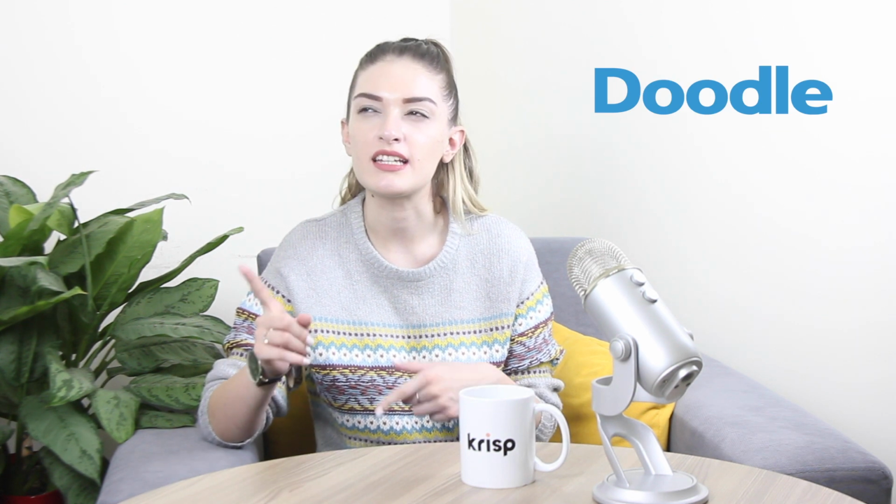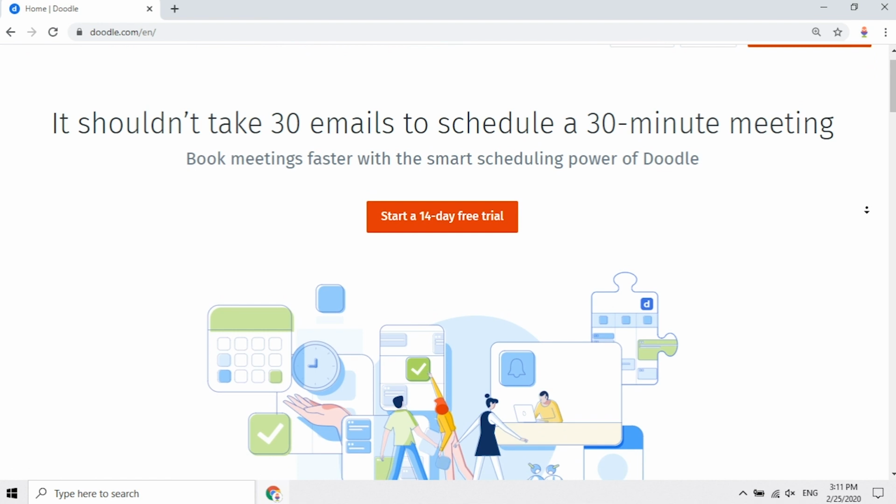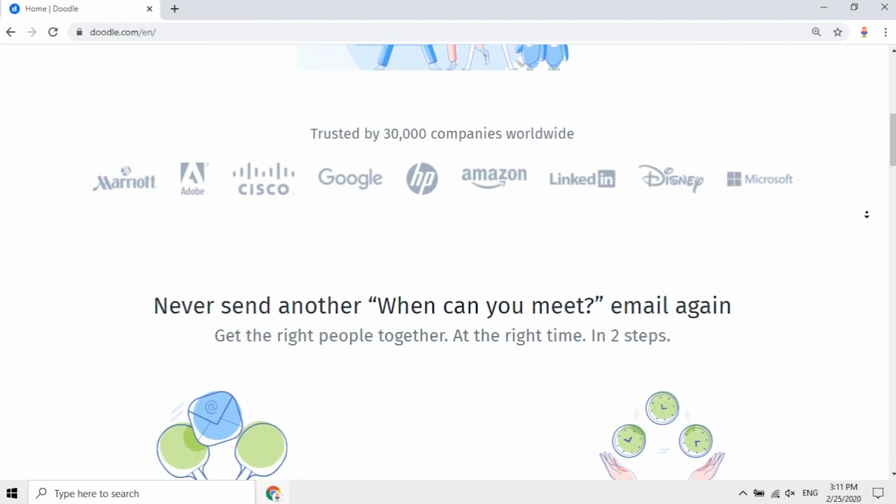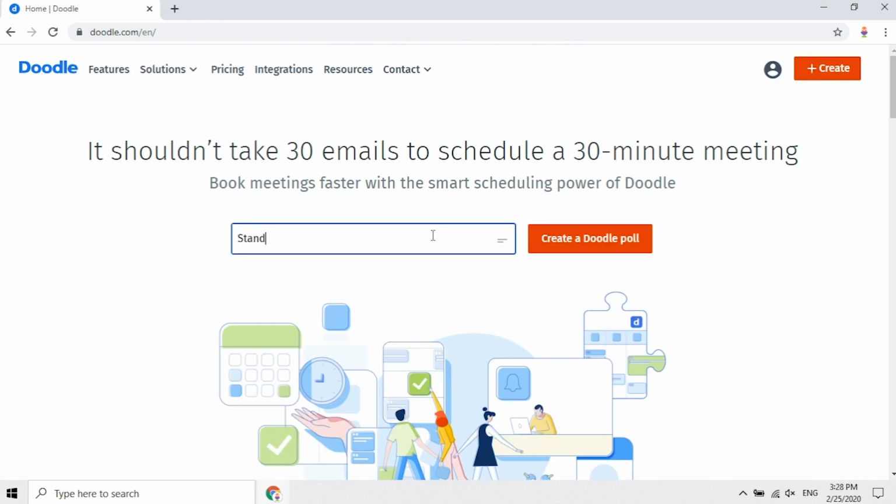Okay, so the next app that we're going to talk about is Doodle, which is almost the exact opposite of Calendly in a way that you're not the one setting your available time slots, but your teammates. All that Doodle does, which is a very cool name because Doodle is when we doodle during meetings when it's boring, but okay, never mind. Basically, all the other coworkers and teammates get to set their available time for the meeting. So any time that works for coworkers and teammates goes into a similar unified place where you can see all of them and schedule your meeting accordingly.